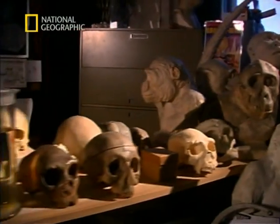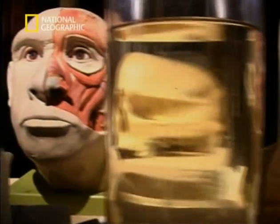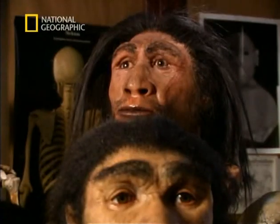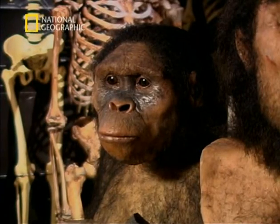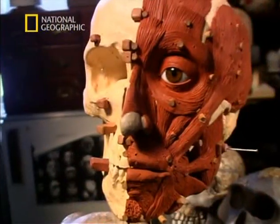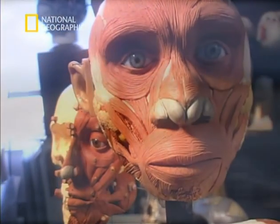Facial reconstructions have shown what other ancient humans might have looked like. We have images of earlier beings, like Homo erectus, and the ancient pre-human known as Lucy. These faces are all based on fossil skulls, but there are no intact skulls from Adam's time.